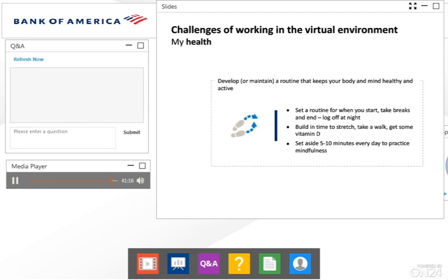So set a routine. So set your start and end times, your breaks, your lunch. For example, start at 9 a.m., have a coffee break at 10:30, lunch at 1 with a quick walk, log off at 6. It's very easy to wake up and roll out of bed, start work 5 minutes later, and then stay there all day and potentially into the evening, which of course we don't want to happen. So scheduling will really help build that structure into your day to try and separate that work life and home life, even though you're in the same space.